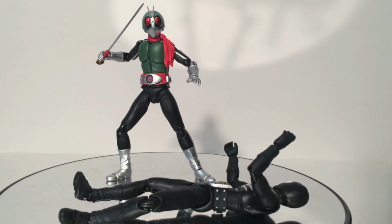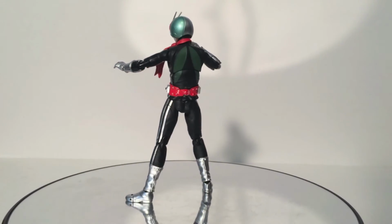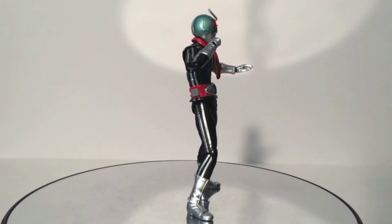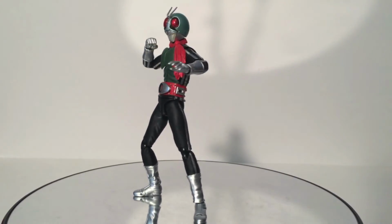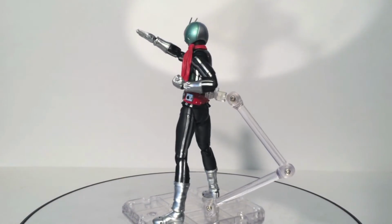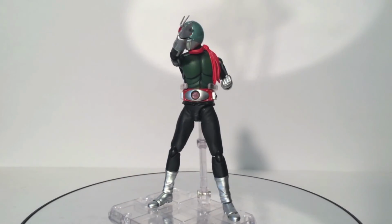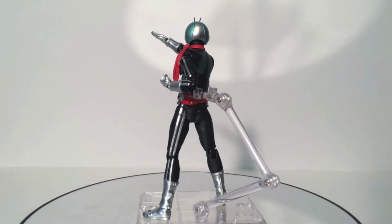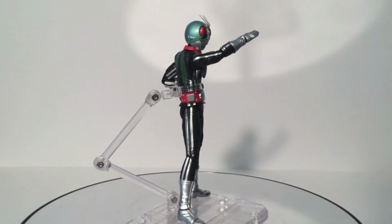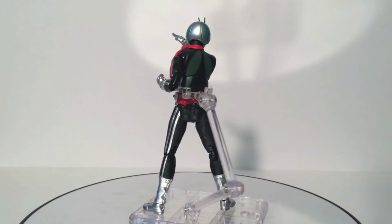But overall, how is S.H.Figuarts Kamen Rider 1? S.H.Figuarts Kamen Rider 1 is a fine example of what an S.H.Figuarts Kamen Rider figure should be. He comes with enough hands to pull off signature poses, in addition to coming with enough accessories to make those poses really work. Despite the figure being 3 years old, it doesn't feel dated even in 2014. After all the Kamen Rider Figuarts have come out in the last 3 years, Rider 1 still feels like one of the best. Very few have topped him in terms of quality, articulation, accessories, and accuracy to the character.